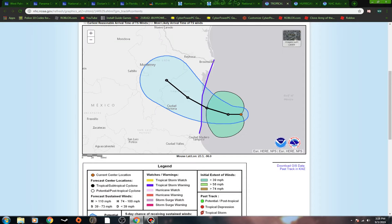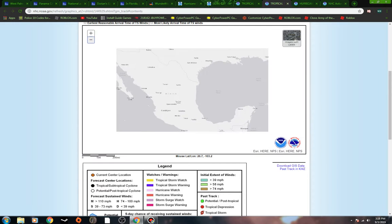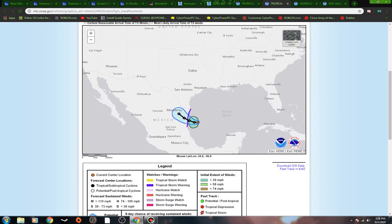So here is the tropical storm, Fernand. I don't know, I'll just guess. Anyways, the thing I wanted to mention about this, in all seriousness, is you can see this thing turning off to the northwest. Now, how much it dies down as it goes over land, I don't know. But this thing could come up into southern Texas here.